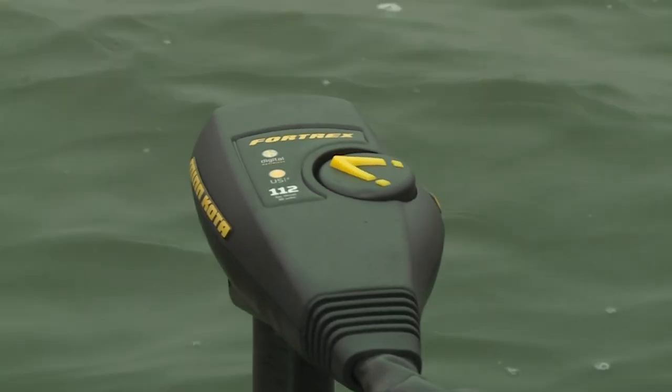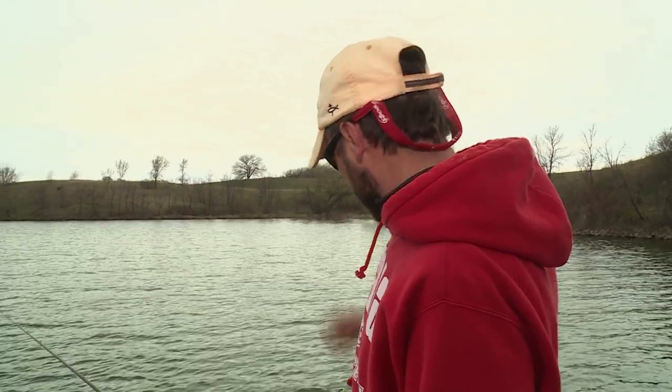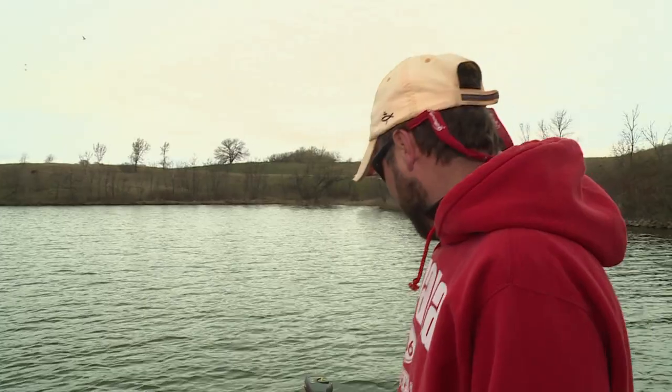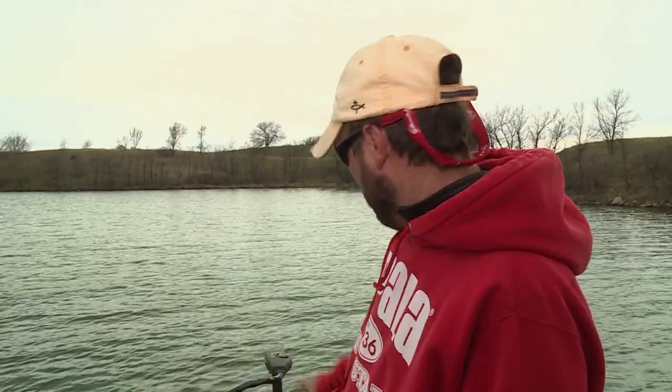Electronics technology right now is just amazing, what's available out there and what you can use to find fish. So in this boat right now, I've got a Helix 9 set up in the bow and a Helix 12 in the back. I've got more screen real estate than an IMAX movie theater in here. But the cool thing about what I've got on this unit now, and this is the first year I've used this, is I've got the Humminbird 360 transducer mounted on the bow.